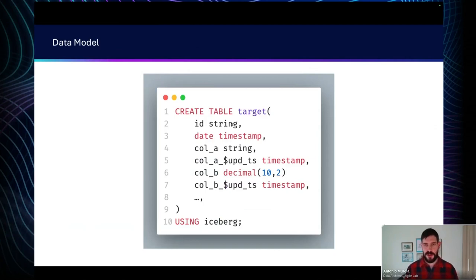So in order to apply this logic, we need one technical column that keeps the operation timestamp for each data column. Thanks to this data model, we are able to make our pipeline idempotent, and this will greatly simplify its operationalization, obviously.